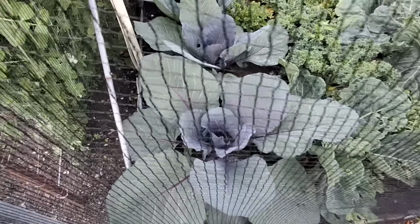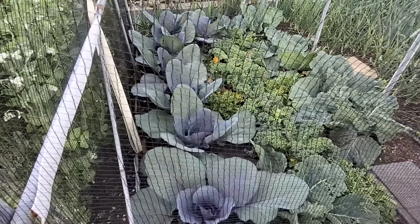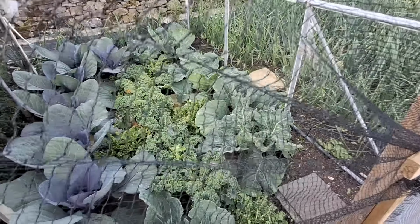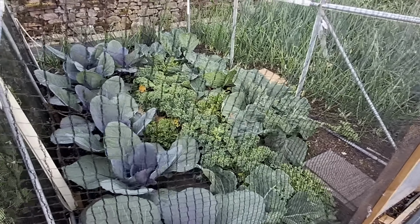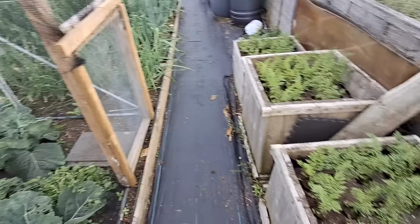So the cabbages, I can just see they're just starting to head up a bit. So we've got the purple cabbages, red ones, and some Savoys that have got a hint of red, apparently, looking on the packet, so all looking really well. And because I've got the mesh up, no butterflies are in at all.